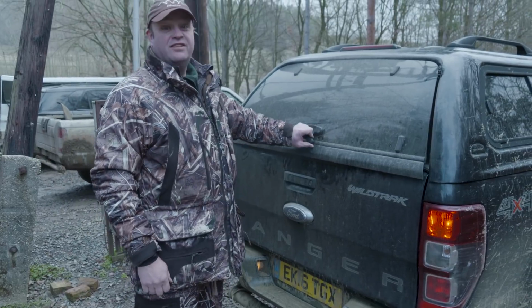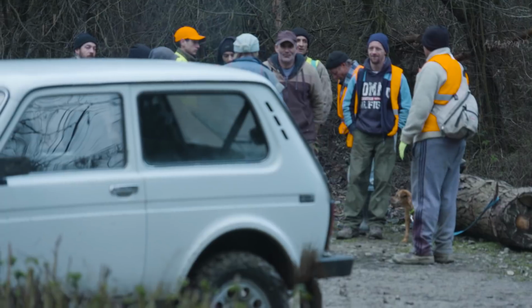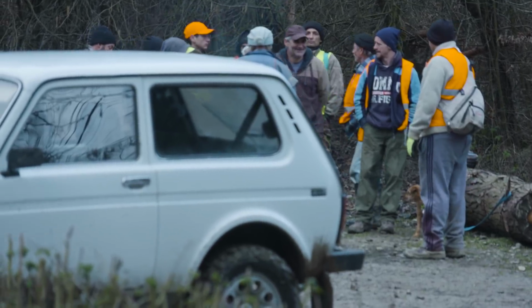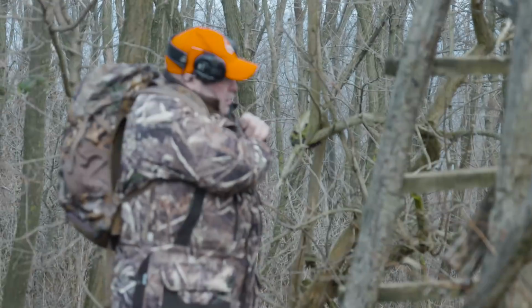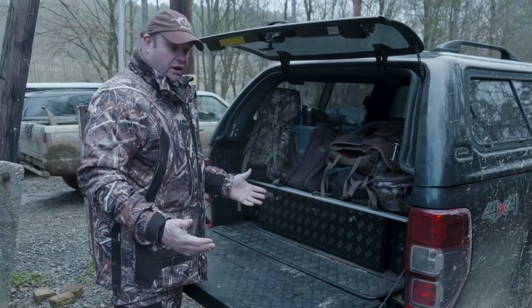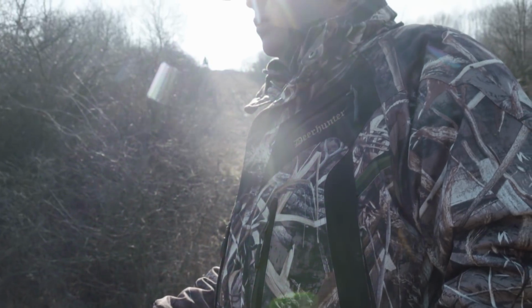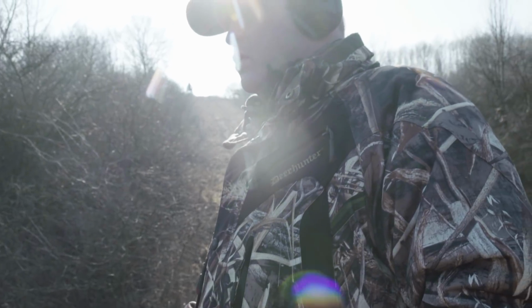Morning. Day 2 of the driven hunt. We're shooting in high towers today, so I'm not going to need all the normal stuff that we take when we normally go stalking. Already got my Mouflon jacket and Mouflon bibs on, which is the Deerhunter cold weather gear, which is absolutely fantastic if you're stood in the cold all day.